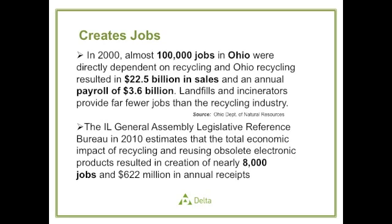And I just want to read this one statistic here. We've got two up here, one for Ohio and another from a sister state in the Great Lakes region, that in 2010, it is estimated that nearly 8,000 jobs were created from electronics recycling alone. That's pretty amazing.